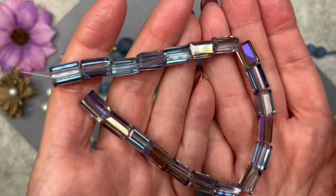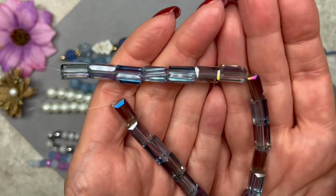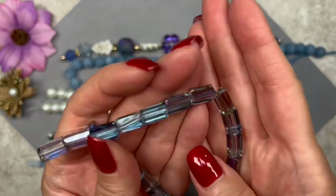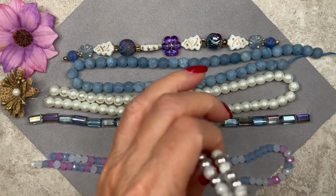I really love this beautiful mystic blue color. I guess they have some purple as well. You can see the purple when I turn the strand like this. Beautiful. Let's take a look at these now.